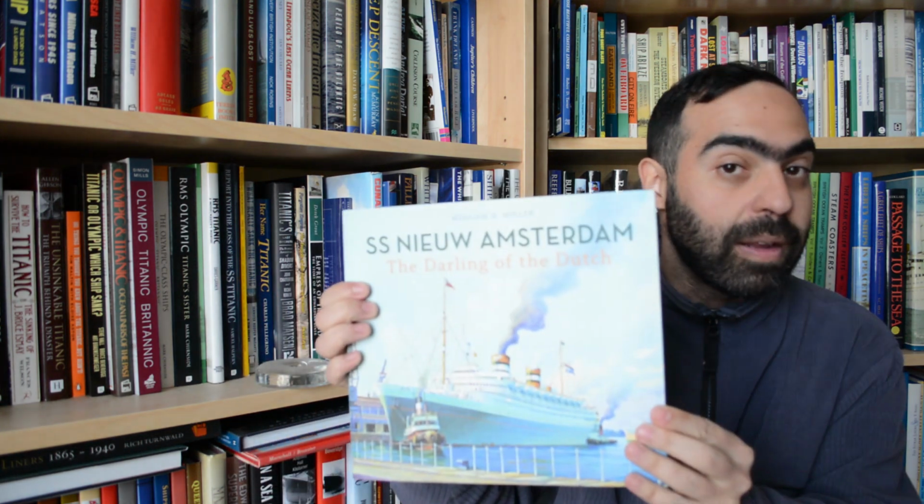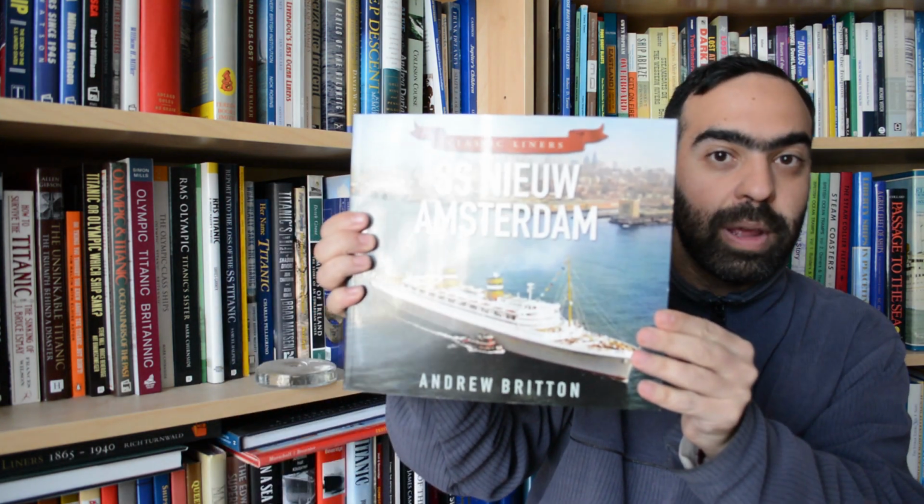However, the memory of this ship absolutely lives on, and there are 2 books out about this ship, at least in English. So we have this one by William H. Miller, The Darling of the Dutch, and we also have this one by Andrew Britton, The Nieuw Amsterdam. Both books follow a very similar format, with a summarized history of the ship followed by extensive photographs of scenes on board and the ship throughout its life.